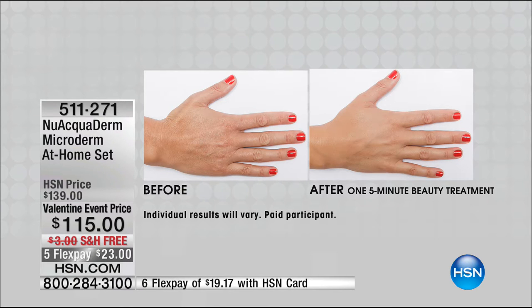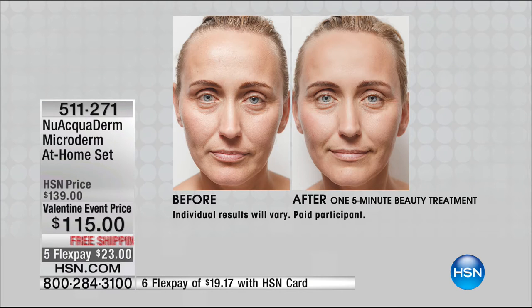This next one, beautiful. That is unbelievable to me. That looks like absolutely a younger hand, and all we did was exfoliate that hand properly. Look at this next one as well. Look how bright and radiant. Look at the forehead there. Look at the difference in the color. It looks smoother.